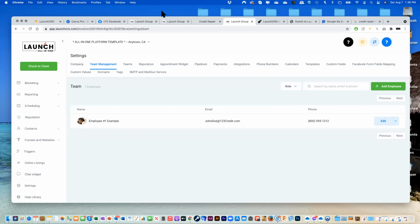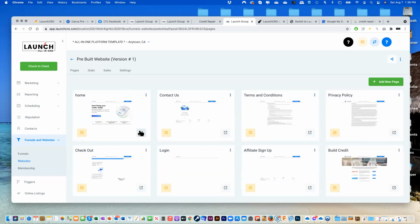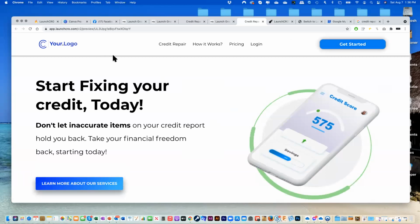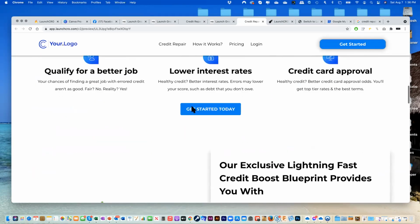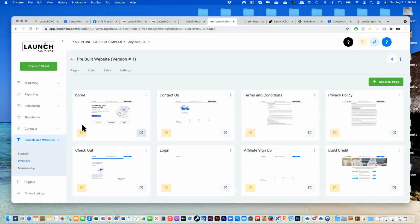Does it do any type of marketing with landing pages or anything? Yeah, absolutely. There's a funnels and website section. That's where the membership area is built in. We also include a pre-built website that looks pretty good, and you can change it and put your own logo and your own stuff on it. So it's a good looking website that comes with it included. You don't have to pay any external hosting fees. You don't have to pay any ClickFunnels fees.